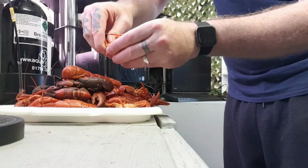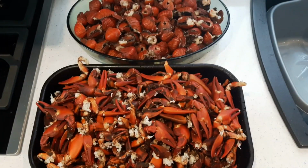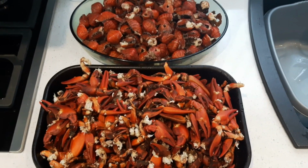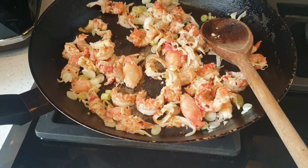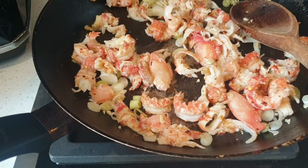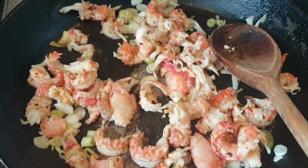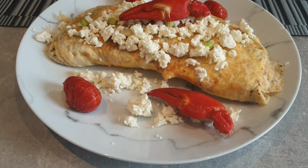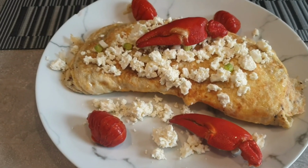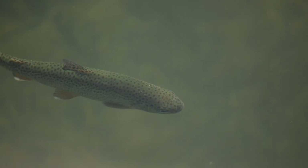I've been out, caught some crayfish. I've caught them via means of a trap. I've brought them home. I've cooked them up. And I turn them into, in this instance, a lovely omelette. But there's so many variations of cooking that you can use this food source for. Most people pay good money for this kind of stuff in a supermarket.